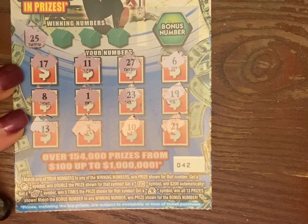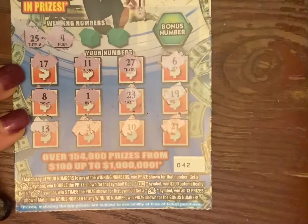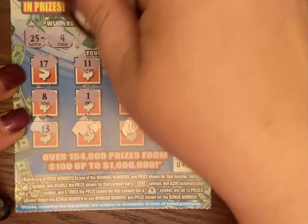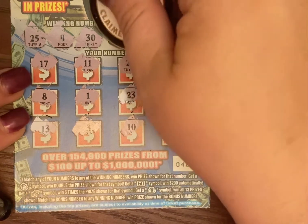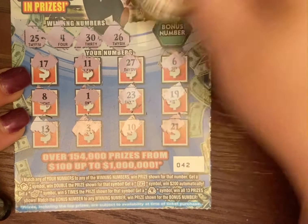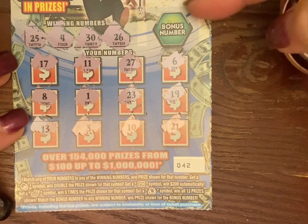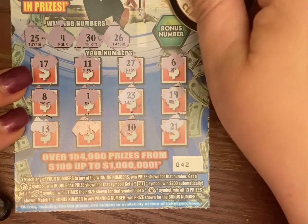All right, let's see what we got for numbers up here, y'all. 25, we got a 27, 4, we got a 3, we got a 30. I think our highest is a 27. Yep. And a 26. And y'all, he's not over here with his nose on the ticket, so he must be starting to trust me a little bit with scratching. I'll just look at it when you get done.